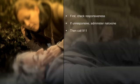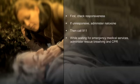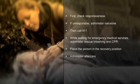Here is the 6-point checklist you should follow in the event of an overdose. First, check responsiveness. If unresponsive, administer naloxone, then call 911. While waiting for emergency medical services to respond, administer rescue breathing. If you are trained in cardiopulmonary resuscitation or CPR, this technique can also be used. Place the person in the recovery position, and finally, administer aftercare.